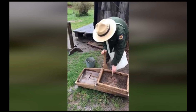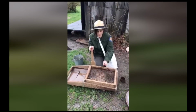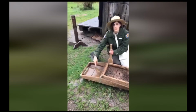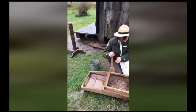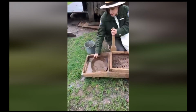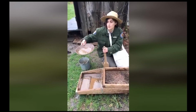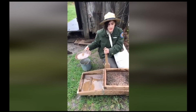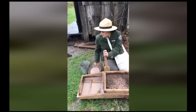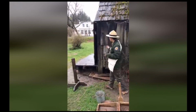You can see that a lot of the rocks get caught behind. It's the hope of the miner that little gold pieces will fall through the cracks. It comes down here into this section of the box. From over here, you would take your pan and you would scoop up any dirt that was left behind, and then you would pan it and sift it some more. So this is a much faster method than just panning because you already separated the rocks. So that is the rocker box. Now let's go inside and look at how miners lived.